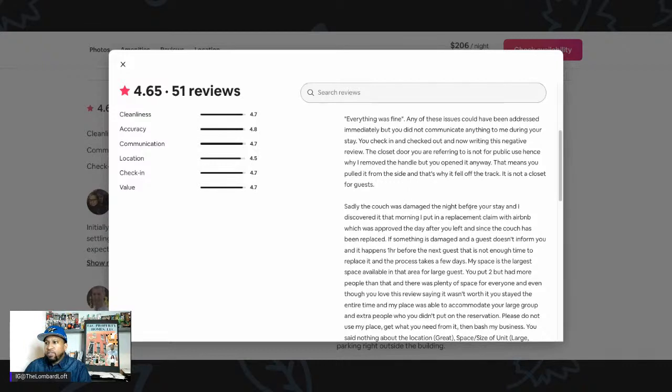Sadly, the couch was damaged right before your stay, and I discovered it in the morning. I put in a replacement claim with Airbnb, which was approved the day after you left, and since then the couch has been replaced. If something is damaged and a guest doesn't inform you and it happens 1 hour before the next guest, that is not enough time to replace it, and the process takes a few days.